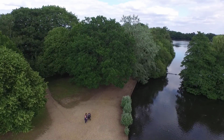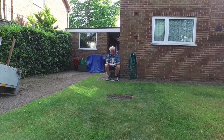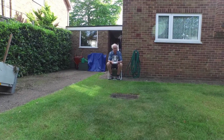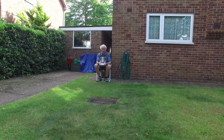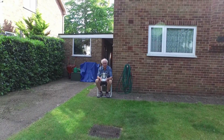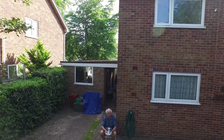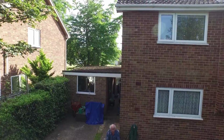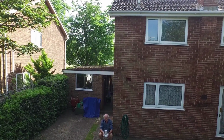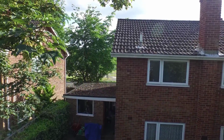I'm doing this because I can see the screen now in the evening light, and I'm back in the back garden, and I'm going to have a look over the house. It's a little bit tricky getting out of here because there's some trees overhead, and I don't want to go strimming the trees. Just have to thread it through this lot.